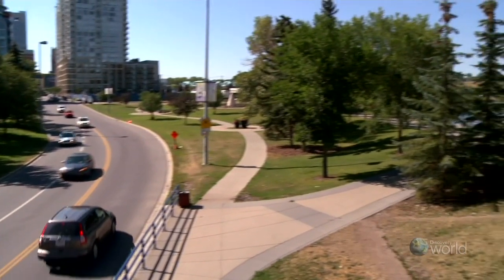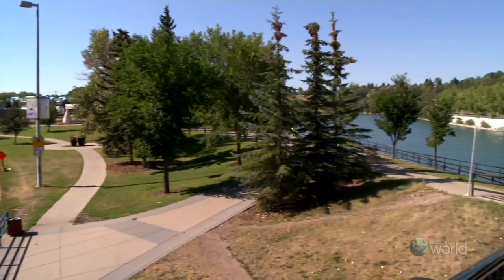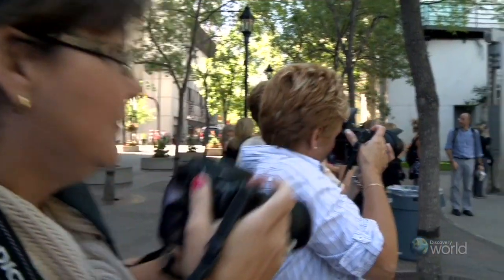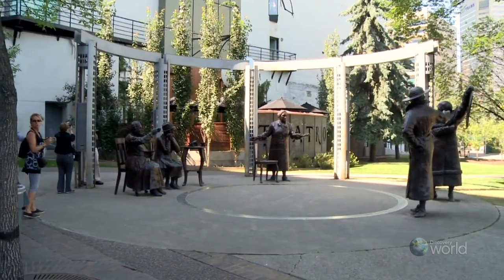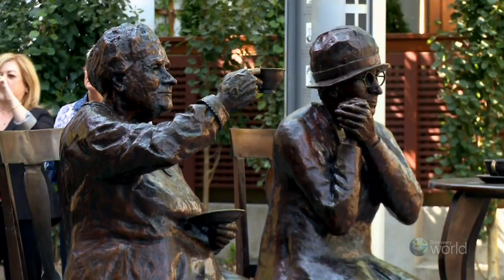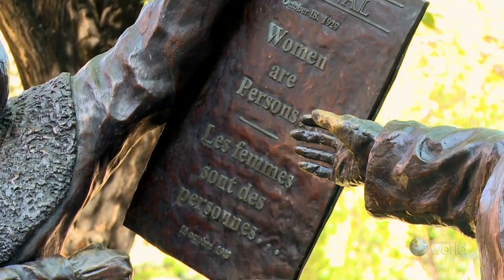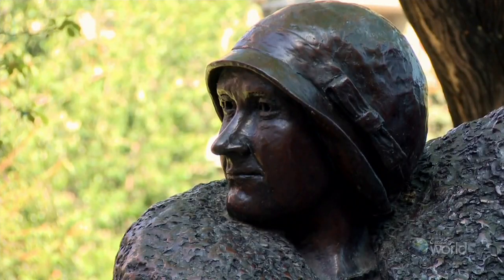The building is named after the Bow River, which flows nearby. It's renowned as a paradise for trout fishing. By the river, an interesting scene is frozen in time. This is the Women Are Persons Monument, honoring the 5 Albertan women who fought for and won the right for Canadian women to be constitutionally recognized as persons.